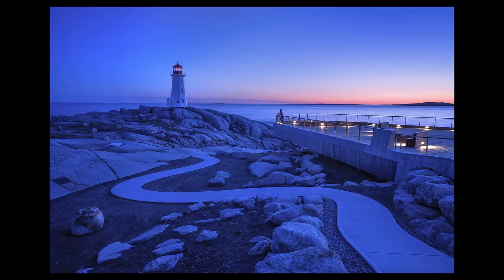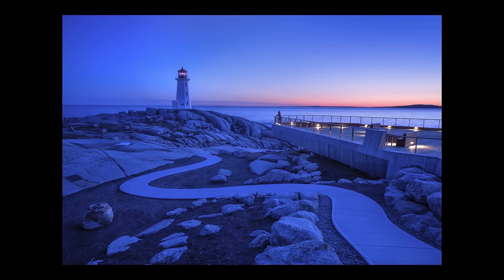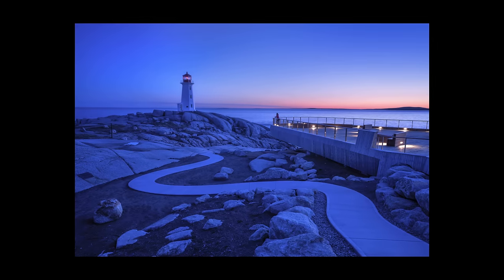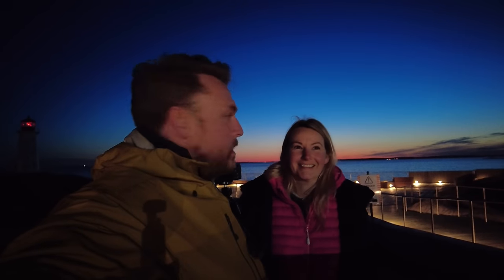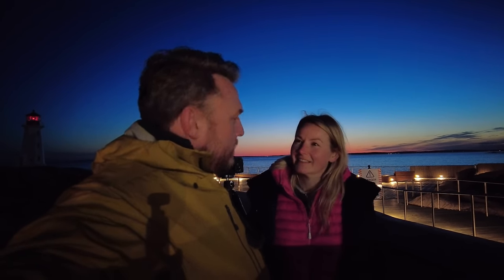Rather than fight the presence of the boardwalk, I decided to just embrace it and make it a feature, because you never know if Tourism Nova Scotia is watching. Get in touch. Well, that was an added bonus. I wasn't expecting that. That's quite nice. It's really pretty.